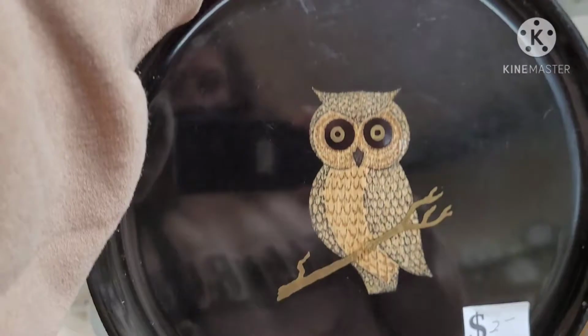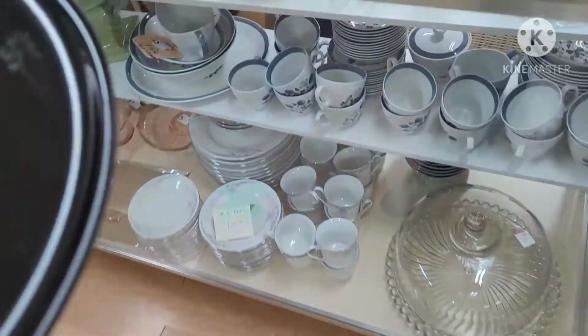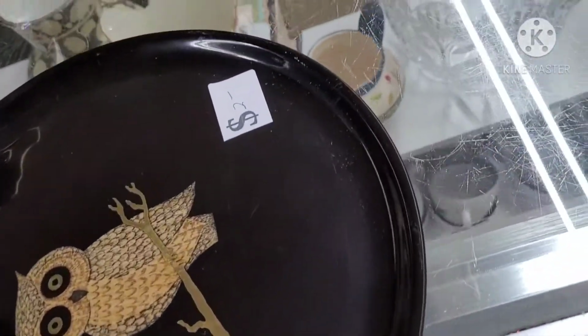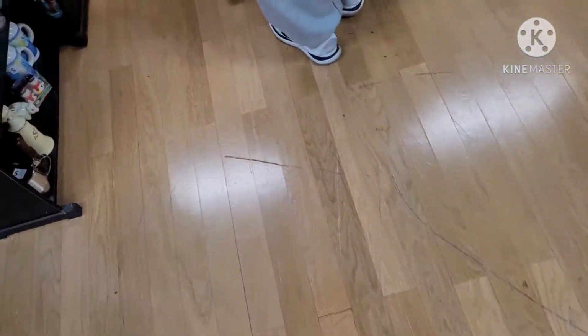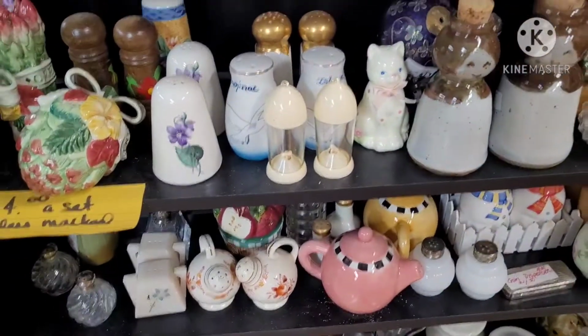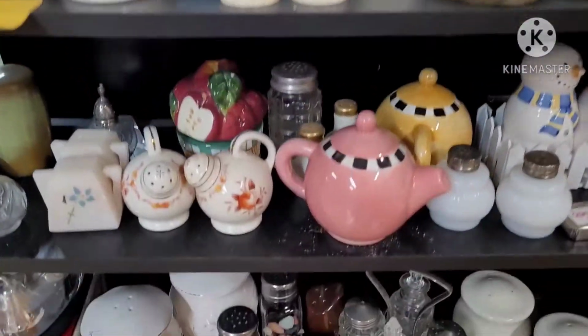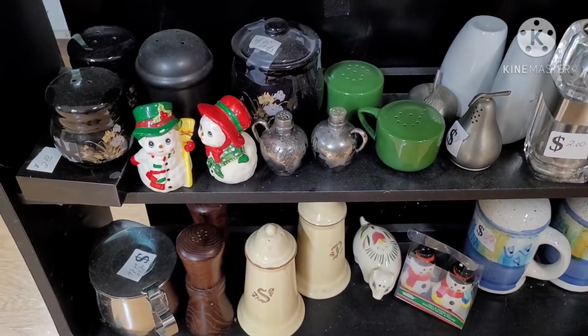And then I saw this tray with the owl on it, and everybody likes owls, and it was decently priced there. I think that said $2.50. I forget what that's made out of, but I'm up at the front counter with my other plates as I'm making a little pile. And then over here is a whole bunch of salt and pepper shakers. They're all like $4 a set, unless marked otherwise. There's just so many to look at.